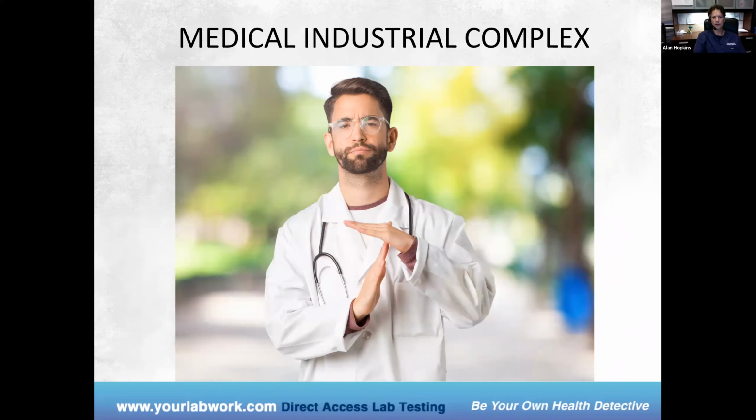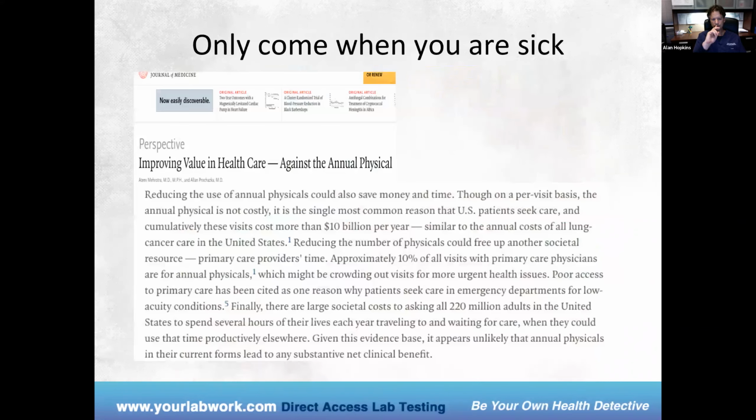And I say these things as an integrative doctor, meaning that I do allopathic medicine, but I also do some functional or anti-aging type medicine. The reason why we're having trouble is because people are starting to think like this. This is an article from the New England Journal of Medicine, and this is talking about how we really are out there preaching now that people should only come when they're sick. We shouldn't be doing preventive medicine. This whole article is about what a waste it is to do preventive health visits with our doctor.